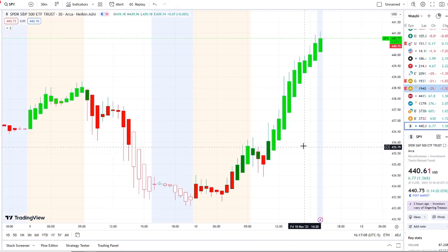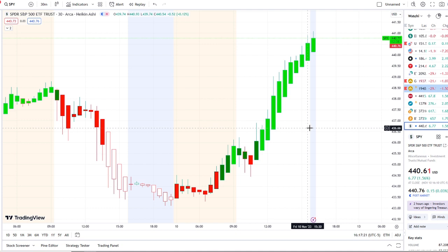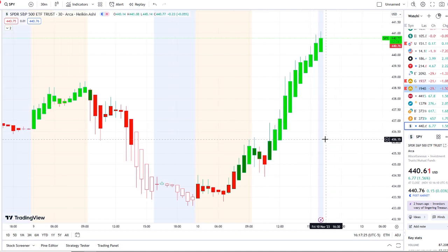So here we are with the SPY, eliminating all the losses from yesterday and breaking out to a newer high in today's volatility, hitting the 440 area, which is a key resistance. And in today's video, we're going to break down the key levels I would watch going into next week, what's going on with the inflow versus outflow, and bull and bear indicators.